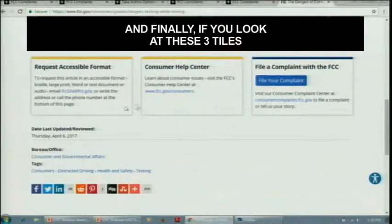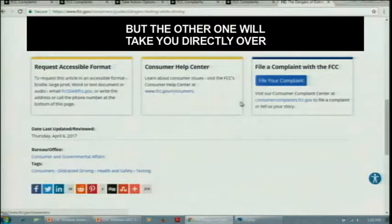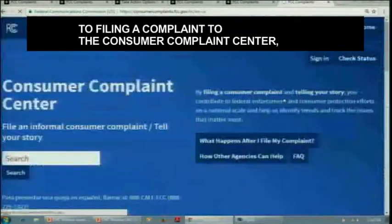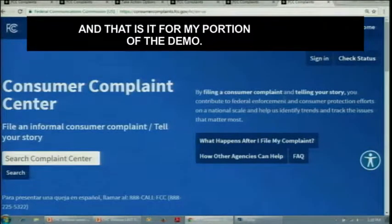And finally, if you look at these three tiles at the bottom of each guide, you'll see one takes you straight back out to the Consumer Help Center, but the other one will take you directly over to filing a complaint, to the Consumer Complaint Center. And if that's the next step you've opted to take, then that's where you should go. And that is it for my portion of the demo.